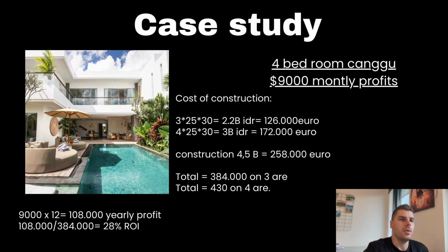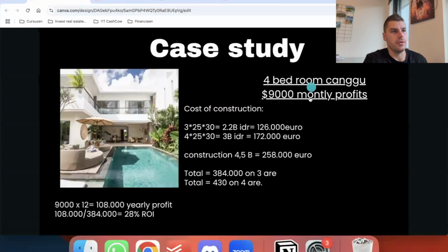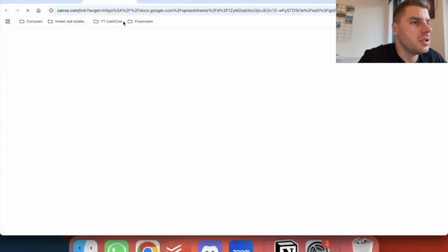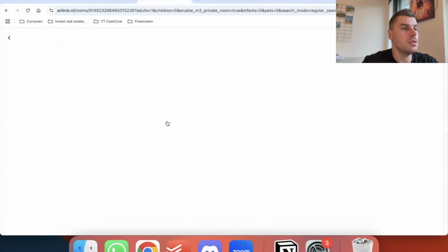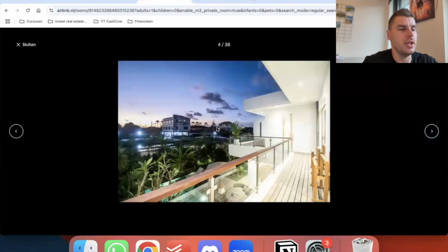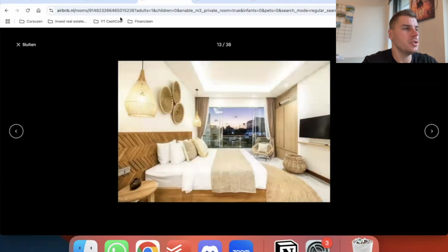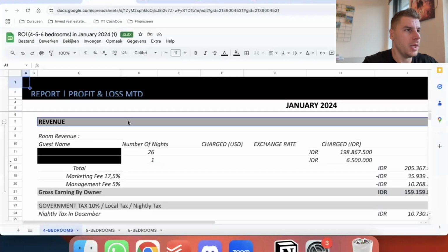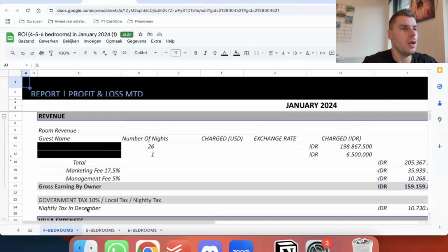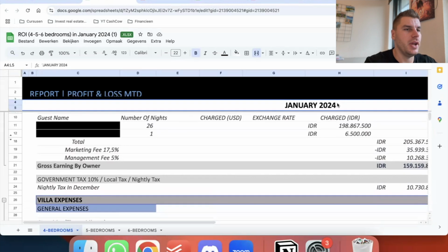Let me show you how it looks, and let me show you the results as well, because I've got everything. This is the villa. It's a nice 4-bedroom villa in a nice location in Canggu, but this is a very, very good performer. If we look at the results, I blurred out some names. This is the 4-bedroom version, January 2024. January is a pretty slow month in Bali because of the rainy season.